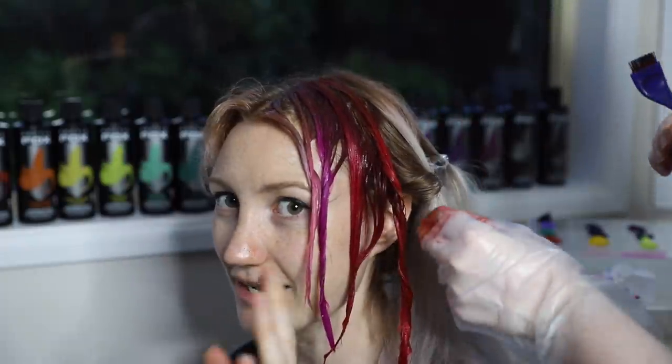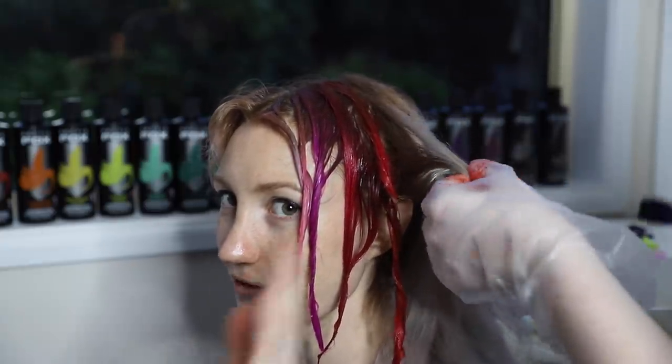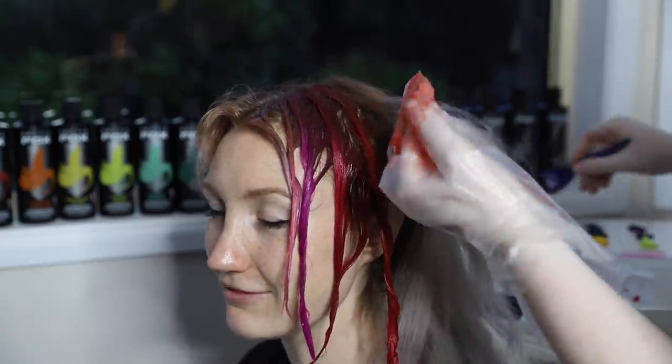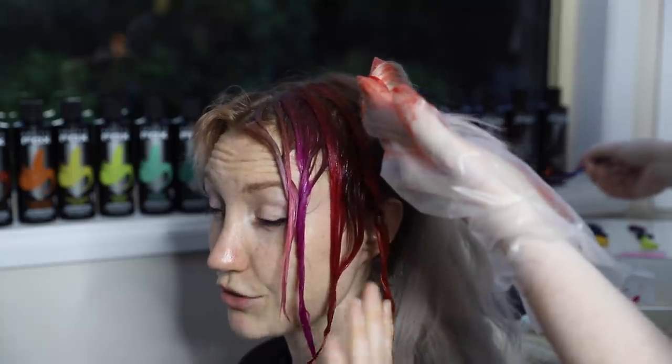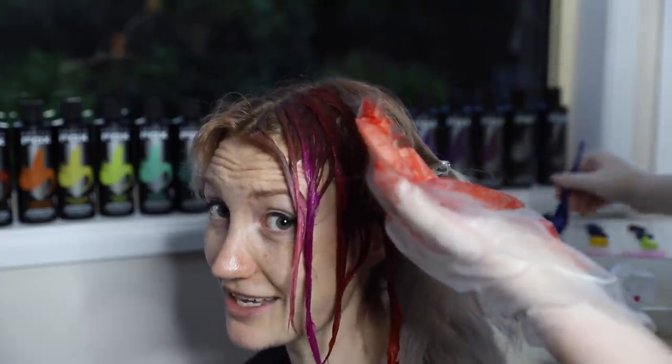From the front, I will probably be relatively happy because I know that I like pink and red. So if everything else back there... I did consider it. If everything goes poorly, all the greens and the blues and the colors that I'm skeptical about, they're at the back. So I can just pretend they don't exist.